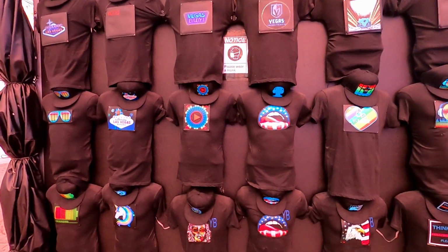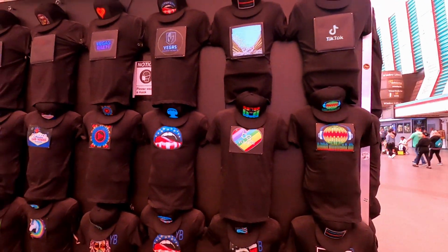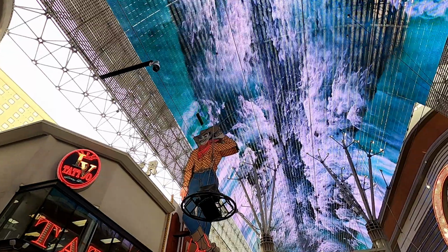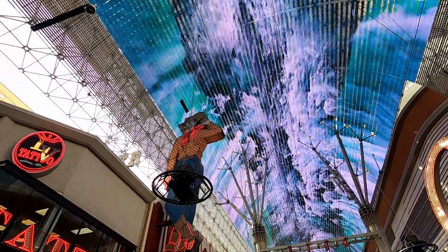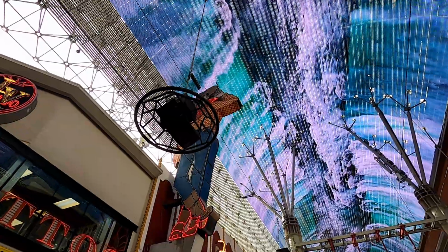And I'm not sure if I've shown you these. You've got hats, masks, and shirts that all light up and glow with the music. I feel like that's a really cool concept they've got out here. And I think this is referred to as Vegas Vic up here. You've got this character and apparently iconic site in Vegas as well.